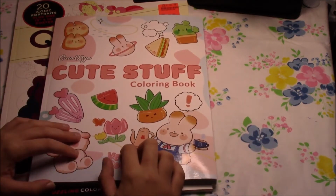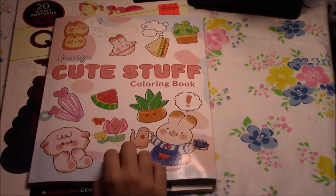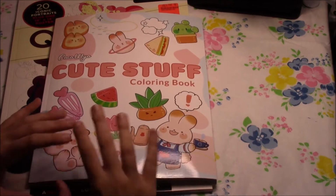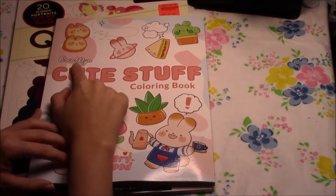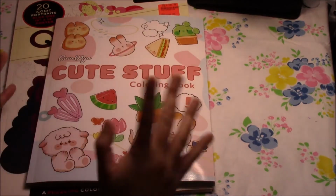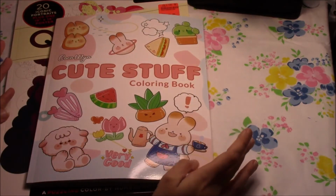They don't really have a Facebook page like Jade Summer or Coloring Book Cafe or anything like that. They're a publishing company, not an artist. And I assume it's Coco Wyo. It could be Yulu or something like that. There's really not a lot of information on them.